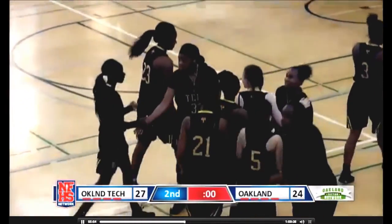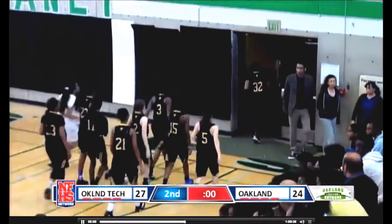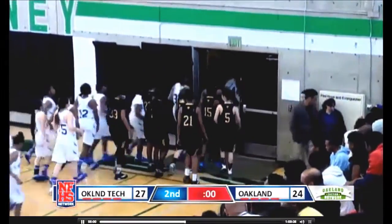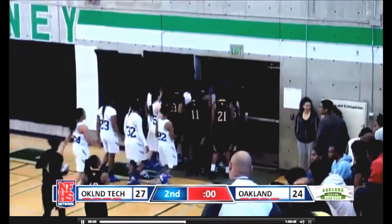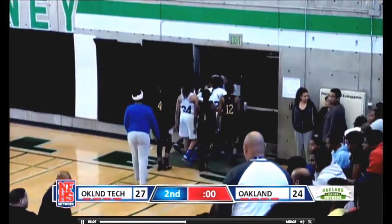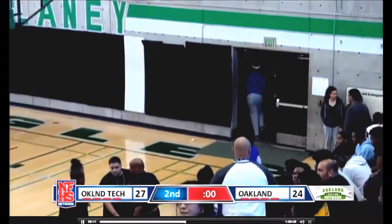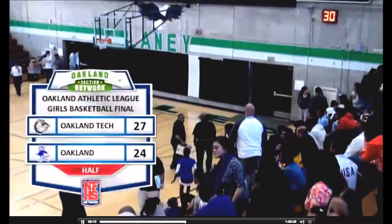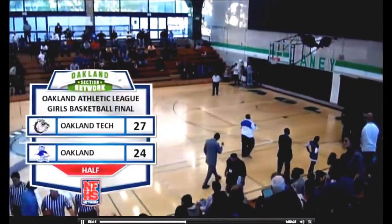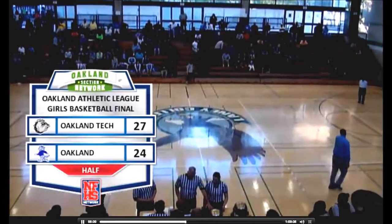Jayani Lewis from downtown makes it a 27-24 ball game as we go into halftime. What a shot from Jayani Lewis. Dialing that one up from way out of the area code off the inbound pass from Woolridge, and she gets it to go to beat the buzzer before halftime and give her team the 3-point lead.